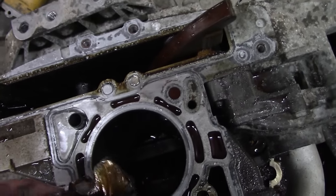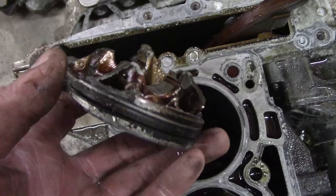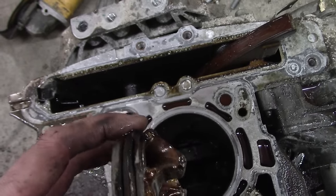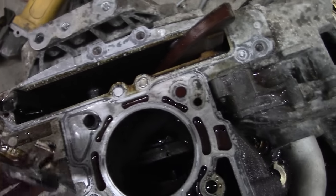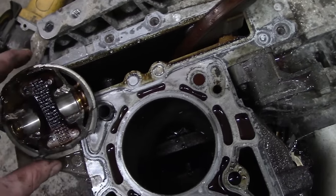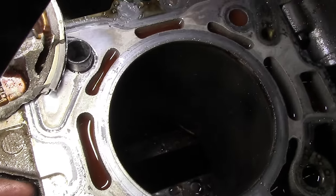Oh. Well, there's what's left of the piston. Yeah, that's not good. Well, the cylinder wall really doesn't look too bad.